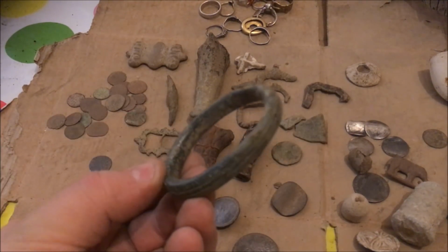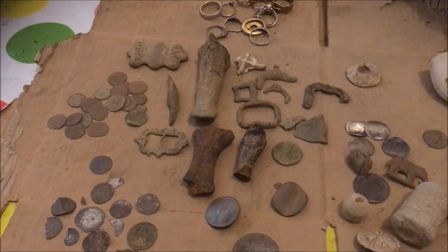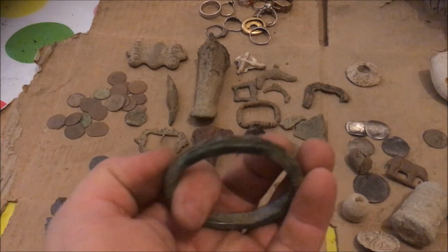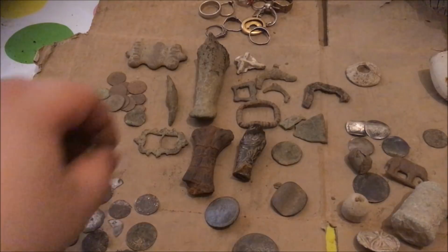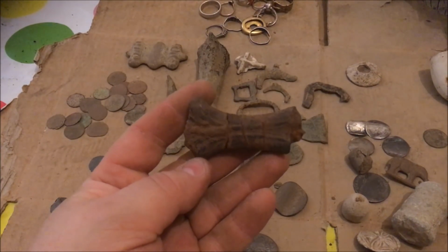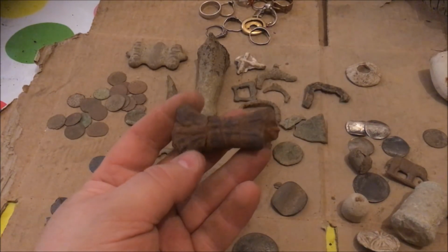Roman bangle that I found. It's hard to see now, but there are markings in this. I don't know if you can see that wet, but there are little in-grooves in there, but that was a lovely Roman bangle that I found. And believe it or not, I got to keep. And this as well, part of a sword that I found on James's field, the Greenock detectors. Got to keep that as well.